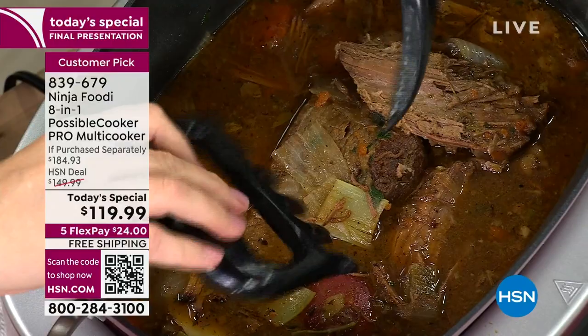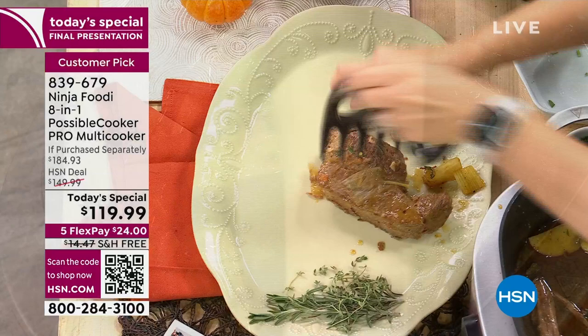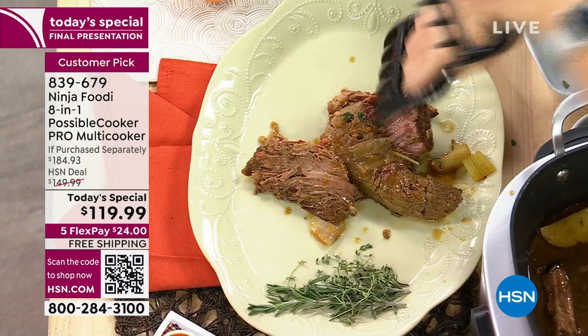You are getting these meat claws, these meat shredders, with your pressure cooker. They make it really easy to pick your meats up out of the pot, that is if it doesn't fall apart first, because this is so fork tender. So I'm pulling the meat out of the pot. I just want to shred this up and show you. Look at how tender and delicious this is.